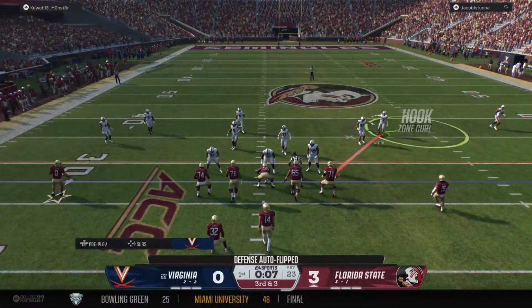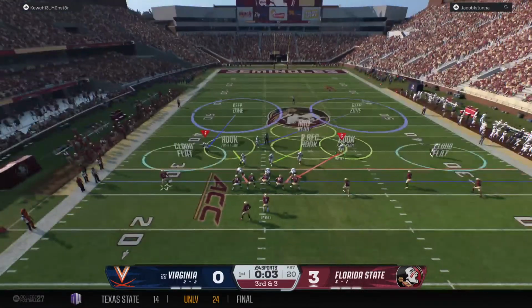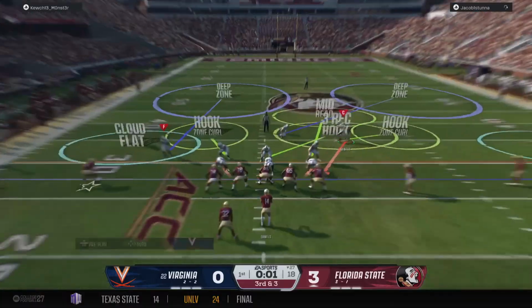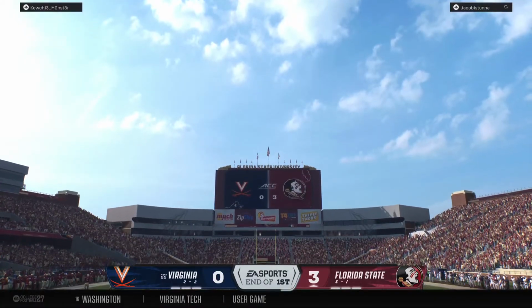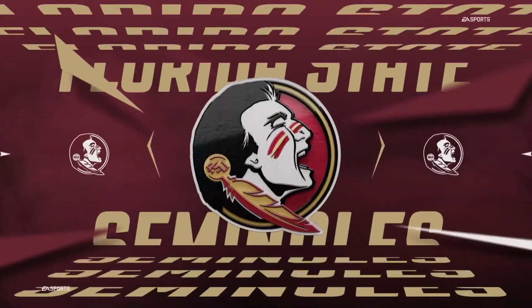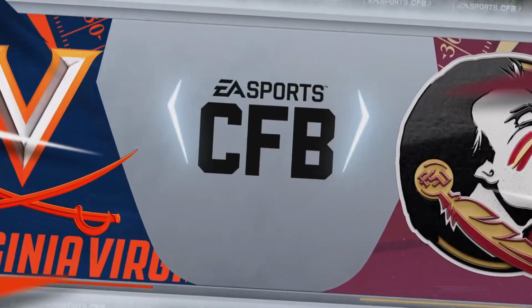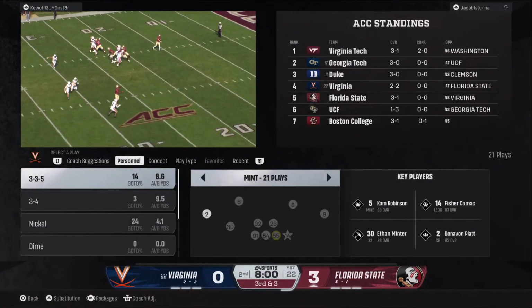As they get set to snap it, just about to reach the end of the quarter. We've come to the end of the period, and Florida State has the lead. We've played one. Before we move on, let's have a look at the stats. Lots of time left, and we're ready to get back to it and open the second period.